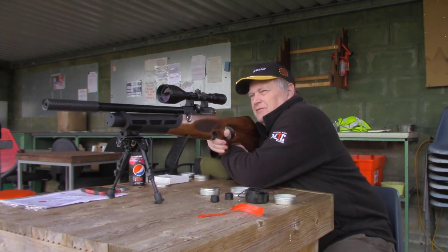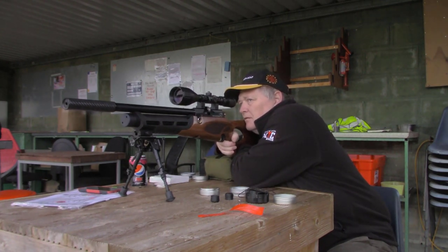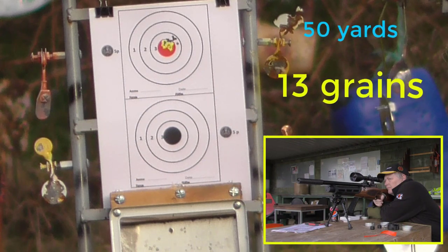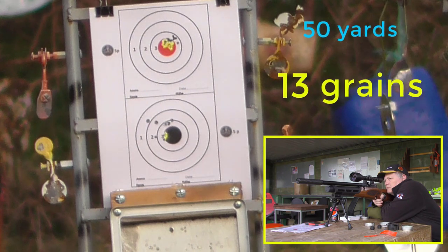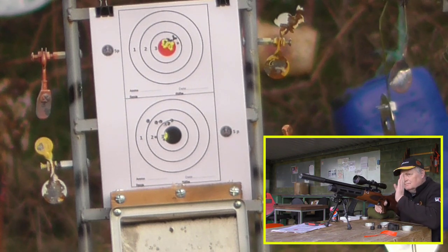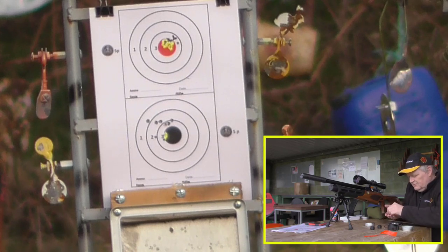Now I'm at 50 yards. I've given it 12 clicks of elevation, expecting it to drop, but we'll see. Bottom target then. Again, did well at 50 yards. You can see a line going left to right to left. Okay, two slugs left. See if I can hit some on the frame.